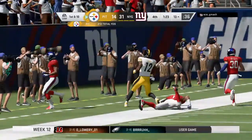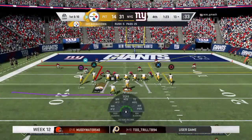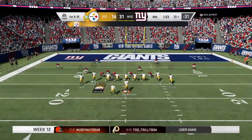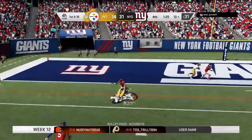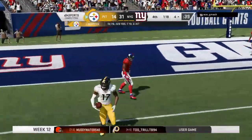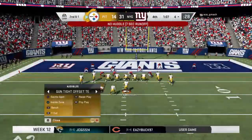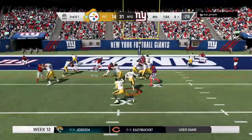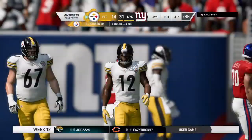Clock management definitely critical here if they want to get back in this game. Absolutely agreed. They have to up the tempo in this case, down a couple of scores. Want to make sure they have a chance to win this ball game. And this one into the hands of DJ Chark. Gives him 9 there on the first down completion. That last catch short of the marker by just a yard leaves him with a very manageable 2nd and 1.